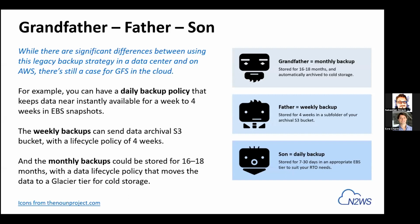You could also imagine this data family tree as a bunch of rowdy kids, and you're the parent trying to keep track of them all. The oldest, wildest child, that's the grandfather backup. It's been around the block a few times and seen some stuff. The father backup is like the middle child, not as wild as the oldest, but still has some stories to tell. And finally, the son backup, that's the youngest and most innocent of the bunch, and it hasn't had much time to get into trouble yet. By keeping multiple backups at different points in time, you can ensure that even if one of your rowdy data kids gets lost or corrupted, you've still got the right backups to fall back on.